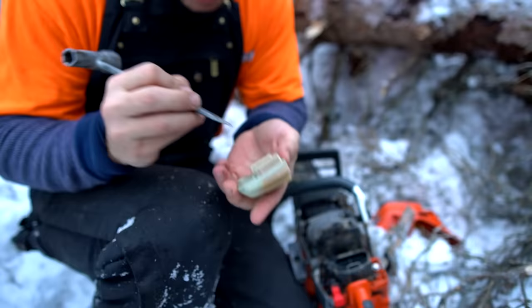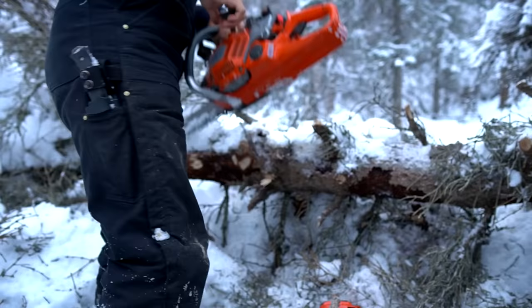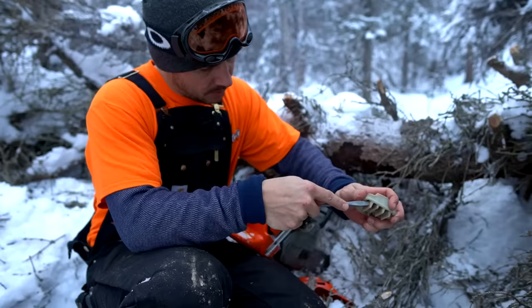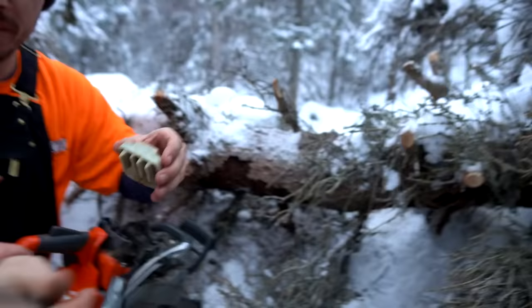Appears like you're scratching it. Service for the scraping of this air filter? Depends on how big the saw is. Something like this, $30. I'll even blow on it too. Okay. Let's get up to that cabin.